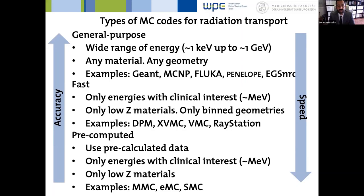All these three codes deal with electrons, photons, as well as protons, neutrons, and other types of particles. And then we have PENELOPE and EGSnrc, which typically only deal with photons and electrons and positrons. Not with protons, which is what we are interested in. However, there is a recent development regarding PENELOPE, which now includes protons, and protons can be simulated, and we will talk about that later.